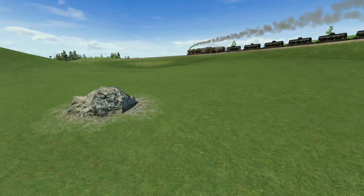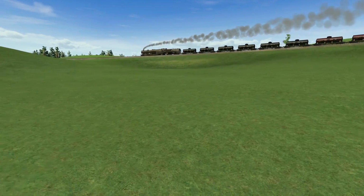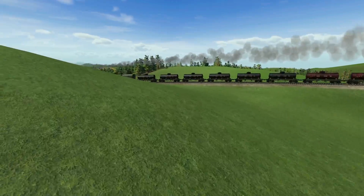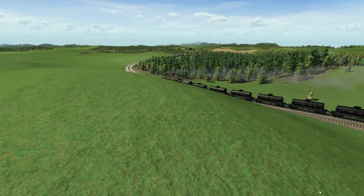Look at that camera angle. That's an awesome camera angle. Got to give it to me for the camera angles. Please give it to me for the camera angles. Thumbs up for the camera angles. I'm going to keep saying that.